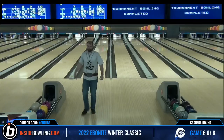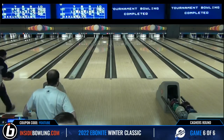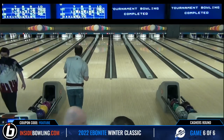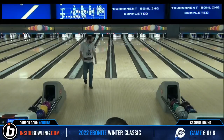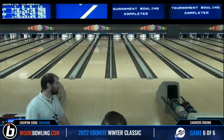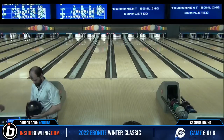Cam Foster, 4 pins. He can bowl 214. He was at 177, so he's going to be okay, but he was looking to improve his position, of course. Tom Hess gets to plus 182. Cam Foster bowls 214. That would put him at 191 and could potentially be getting him the number 4 seed here. I don't know what Dan Healy had that game. Got to find that number out.